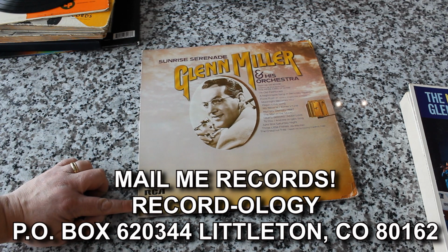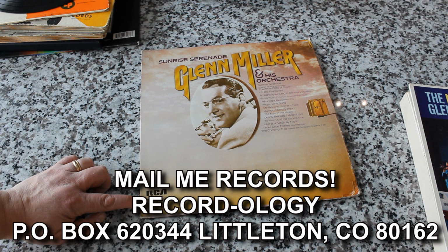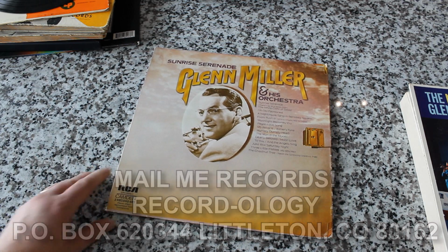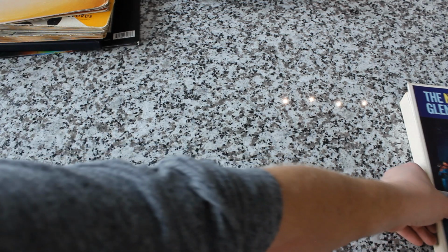Another thing you'll see down here that this says Camden. So RCA did a bunch of re-releases on Camden of music. It's kind of like their great value brand record label. And you're able to pick up some really interesting titles on this Camden series. They were doing that for quite a spell.